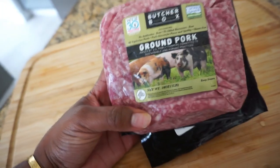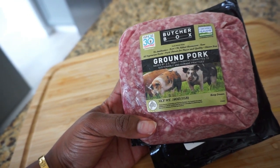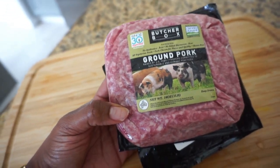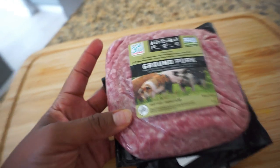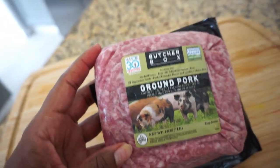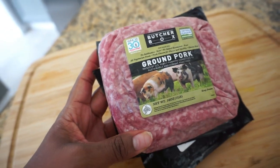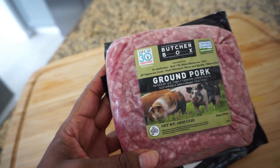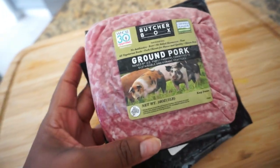Okay, so the first thing I got is this ground pork, and it says raised by U.S. family farmers committed to sustainable and humane practices. So I really do love that they really care about, you know, just making sure the animals are being treated humanely. So yes, I ended up getting this ground pork because I want to try some keto style egg rolls, and I will be showing that in a future video. So I definitely wanted to pick up some ground pork for that. I've really been loving that Asian type of flavoring and flair. Like, I have been on it. Okay, so I definitely want to pick up some ground pork, so that is the first thing that I got.